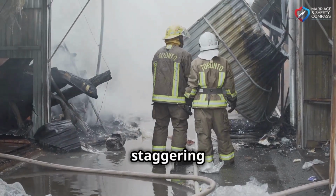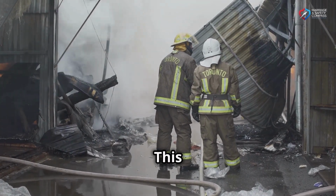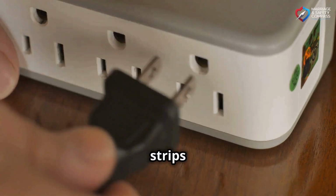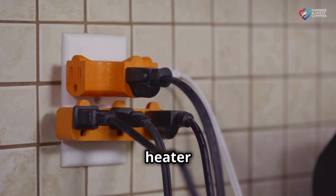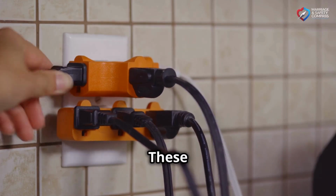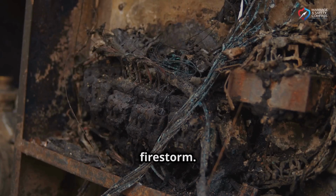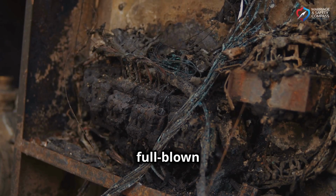Electrical fires cause a staggering 45,000 workplace incidents every year in the US. This statistic alone should make us all more cautious. Think about all those power strips crammed under your desk, often hidden and forgotten. The space heater plugged into an overloaded outlet. These are common sights in many offices. It only takes one spark to ignite a firestorm. A single moment of negligence can lead to a full-blown emergency.